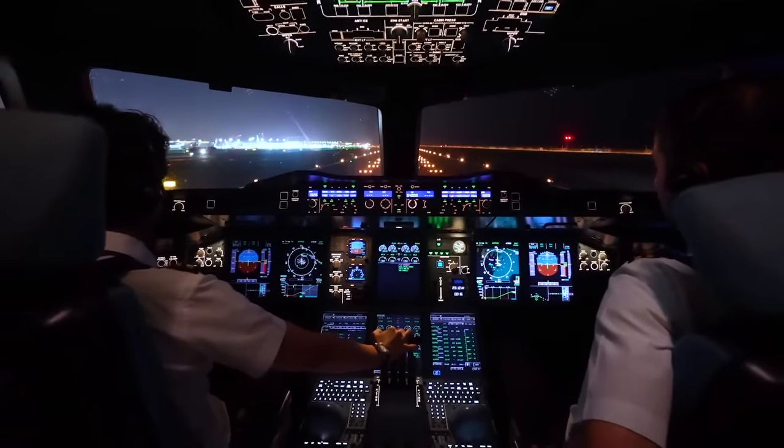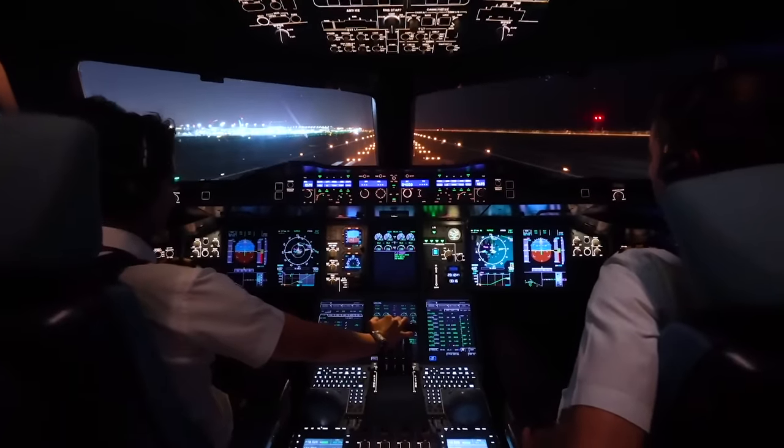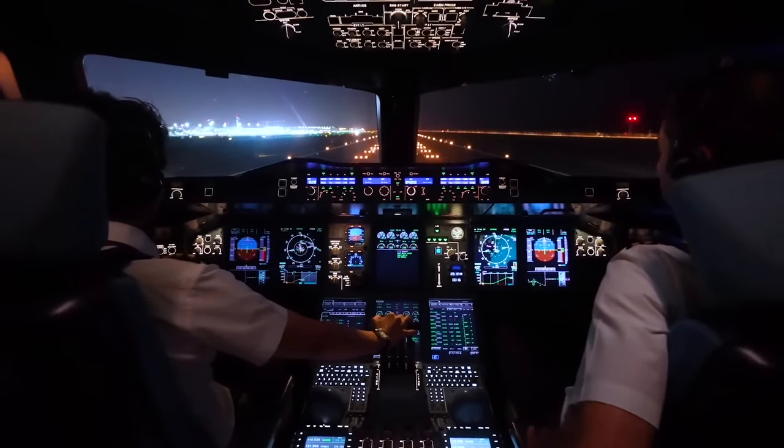Alpha 652, taxi Alpha 2 holding point 34 right. Continue holding point Alpha 2, 34 right, Alpha 652.